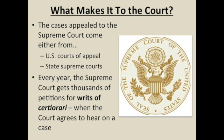Every year, the Supreme Court gets thousands of cases sent to it from various parties who have appealed decisions made by lower courts. And those petitions are asking the court to grant what's called a writ of certiorari, or again, a cert, C-E-R-T, for short. And if the court grants cert, what it means is they have agreed to consider that case.